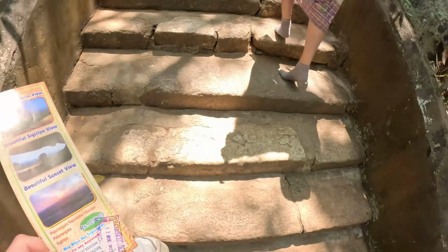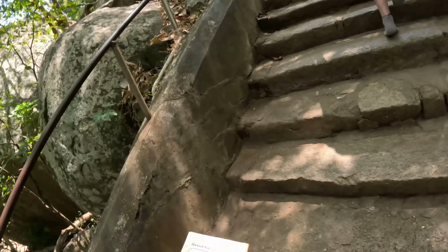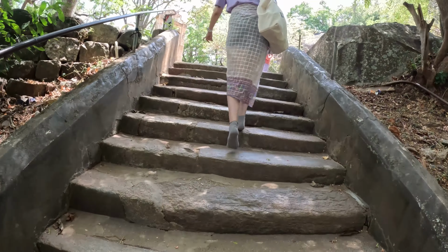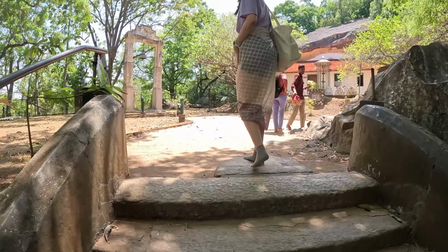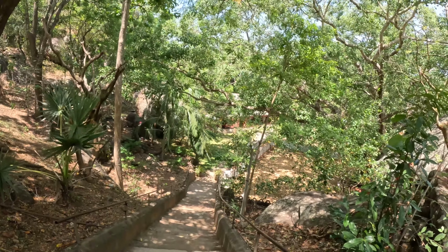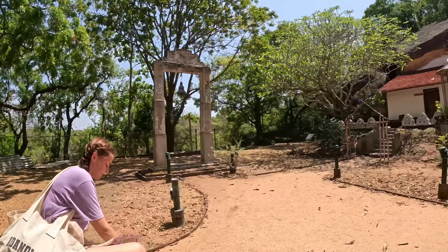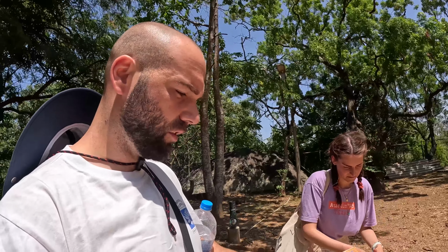Can't wait. So tickets to the Pidurangala Rock are roughly 1,000 rupees for foreigners, which works out to be around $3 or £2.50, so it's pretty cheap. Again, because we're going to a temple, we've got to remove our shoes and the girls have to cover up. Already we've only climbed one flight of stairs down there, and the heat's pretty hot, so we've got a long way to go to the top of the rock, but so far so good.